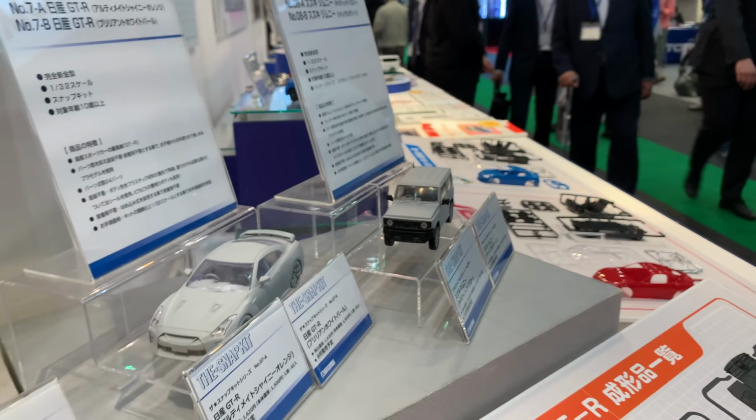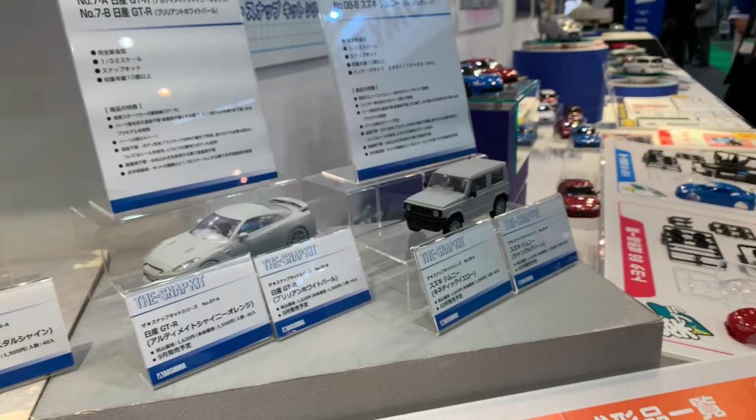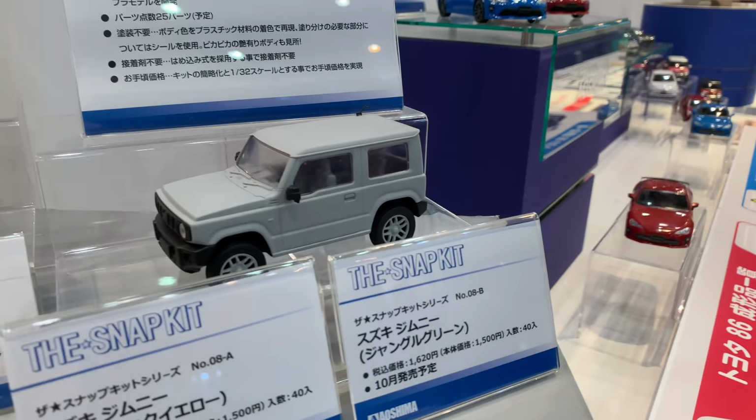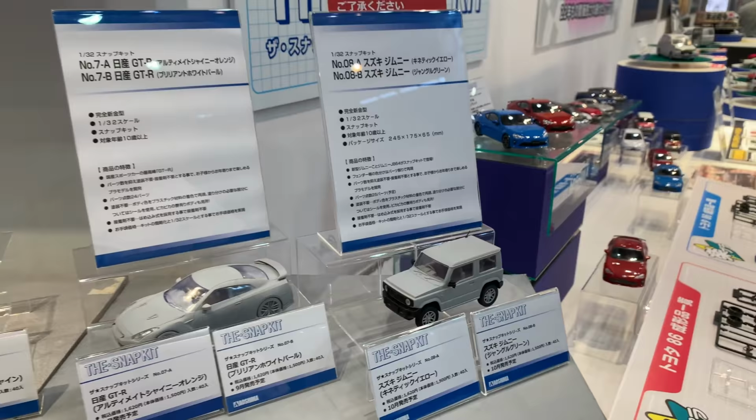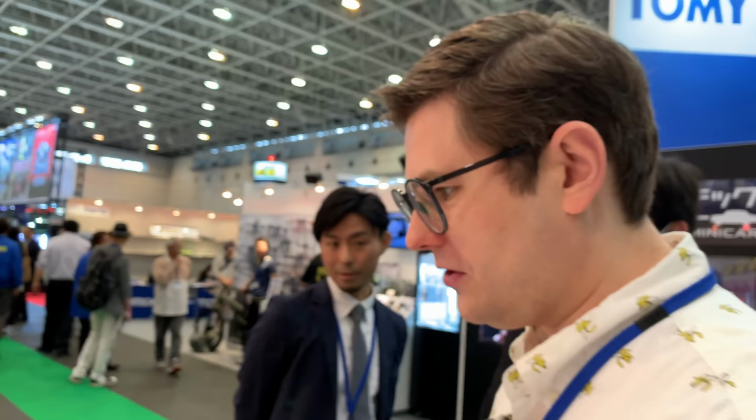In America, we called this the Samurai, so they have a new version of the Samurai that's coming out, but here they're calling it the Jimny, and it's actually always been named the Jimny here in Japan. This is the K version, so it doesn't have the fender flares, it doesn't have the 1.5 liter engine, so this is only the 660cc engine. All these kits don't have engines at all in them, because they're just kind of curbside kits, as you say, no detail on the inside, just detail on the outside, and snap together, so that's quite interesting.